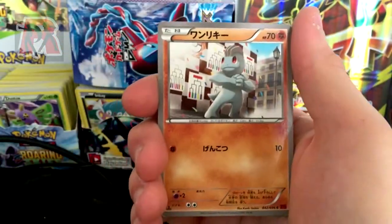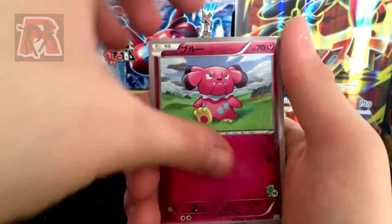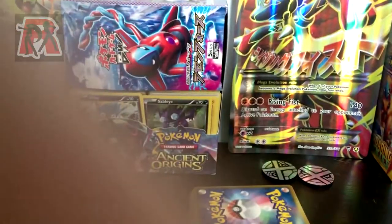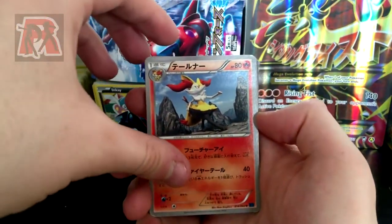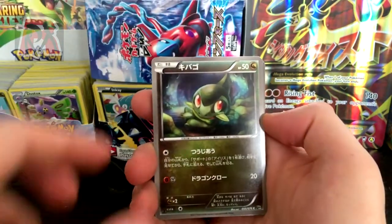Lovely. We have a Machop. A Rhydon. Snubbull. Hitmonchan again. Sorry about that. I did have to cut out there because the camera went off. So we've got another Makuhita. It's not a Delphox, I'm not too sure. Axew.